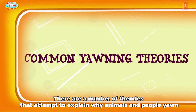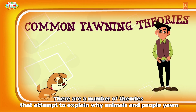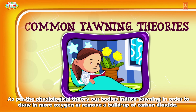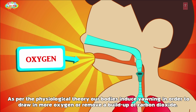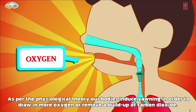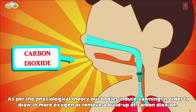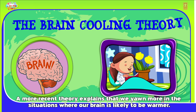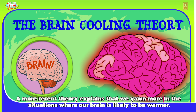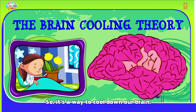There are a number of theories that attempt to explain why animals and people yawn. As per the physiological theory, our bodies induce yawning in order to draw in more oxygen or remove a buildup of carbon dioxide. A more recent theory explains that we yawn more in the situations where our brain is likely to be warmer. So it's a way to cool down our brain.